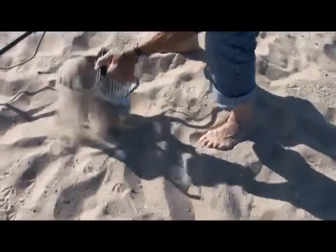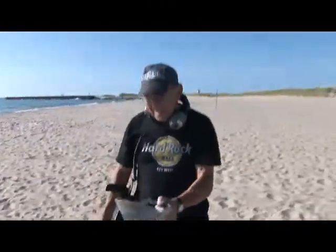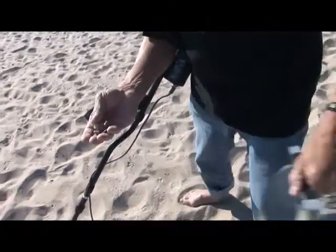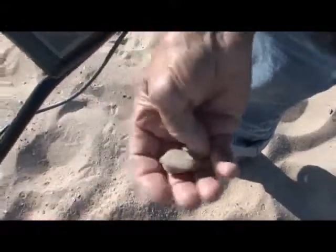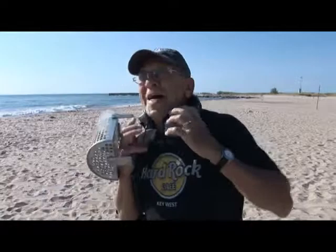It's a coin. What number did it read? 73. Oh, it might be a dime. Oh, money. It sounds like, what do you got, a couple of them? Oh, rocks. Cash money. Oh, another quarter. Barely new. Yeah, that's all right. Quarter. No, that's cash money. Heck yeah. Good deal. Now I'm excited. Let's go for more.